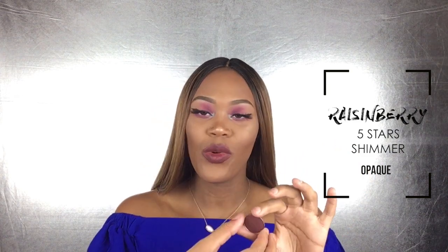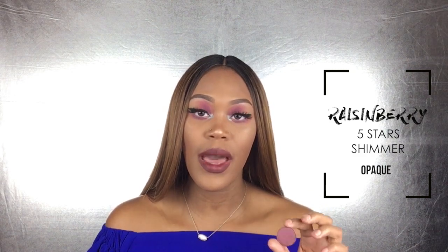This next color is called Raisin Berry. It is a very, very, very shimmery, maroon, burgundy looking color. And on the website, it has a 5-star rating. And it is described as a stunning maroon hue with a shimmer finish. It is definitely a shimmer, and the application is opaque.